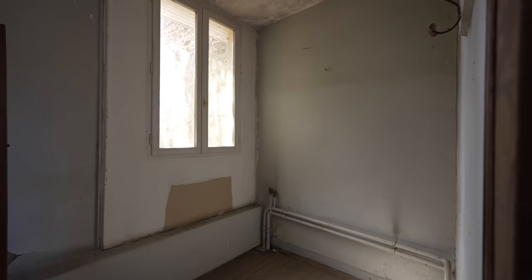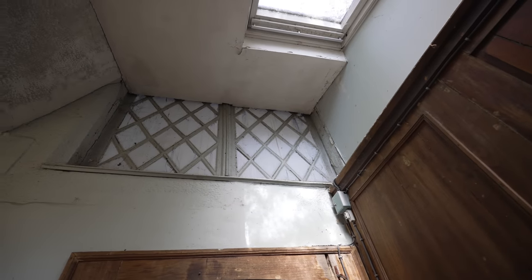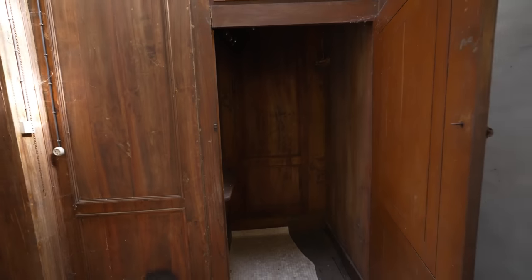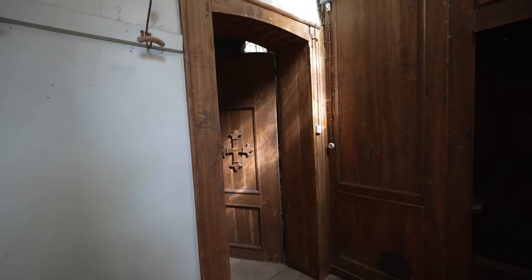So this was built much later than the chapel itself. You can see it's got modern windows. It's even got a velux. And they've sort of built it around the exterior of the window, which is a bit of a shame because it's blocking out a lot of natural light. Here is the confessional itself. And you have this very low wall, which runs along the side of the building. I believe at some point this was an exterior door. It might have been changed.